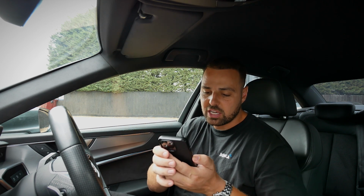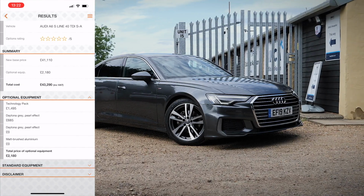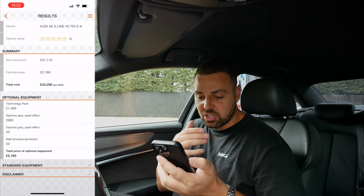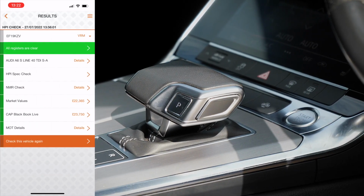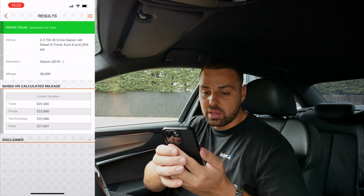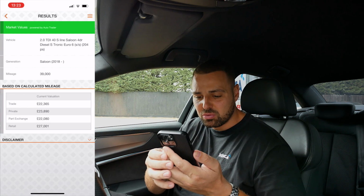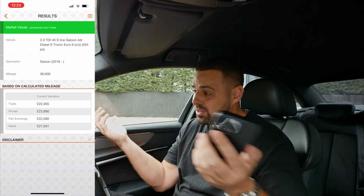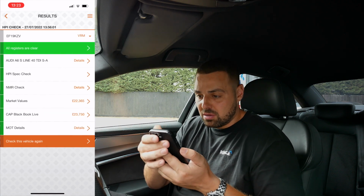If we go back to the HPI, Daytona Grey Pearl Effect, that was actually an optional extra, 685 quid, and that is pretty much it. We've got brushed aluminium for £0 as well on the interior, which is really cool. I quite like that. So market values, if we look at that, based on the fact that it's got 39,000 miles, which it doesn't have, that's pointless. It'd retail at £27,000 apparently, but that's not really good.